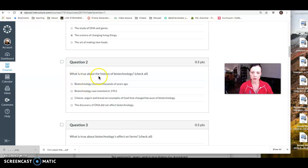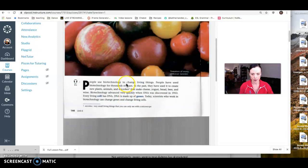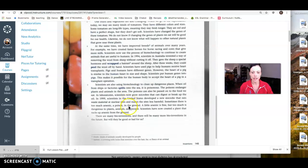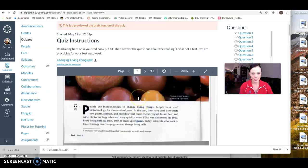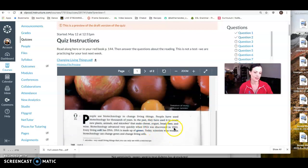So number 2, what is true about the history of biotechnology? So I saw this, it started thousands of years ago. So let's look at that. People have used biotechnology for thousands of years. So yeah, it started thousands of years ago. Sounds like we don't know exactly when. Okay, so we're going to check that one. Biotechnology was invented in 1953. Well, no, that's not thousands of years ago. What does it say? It says DNA was discovered in 1953, but not biotechnology.